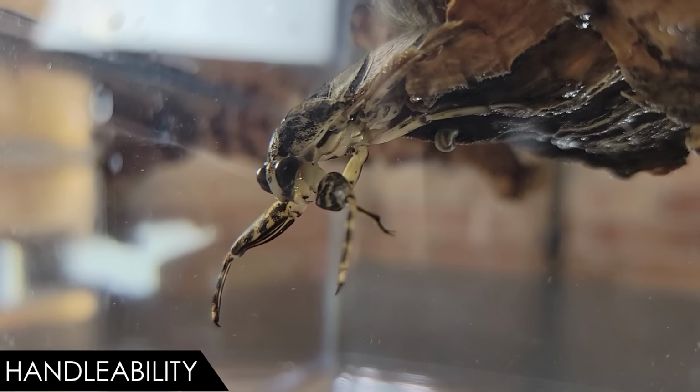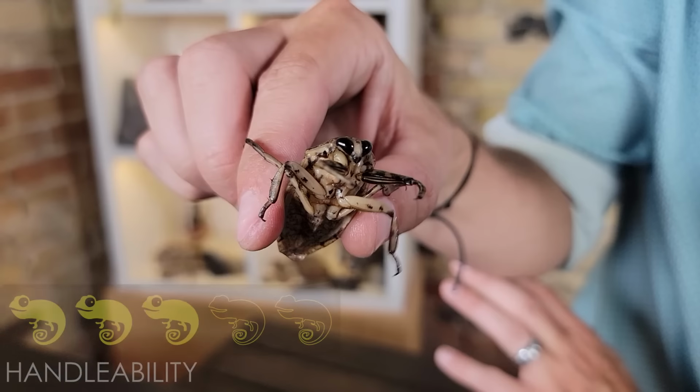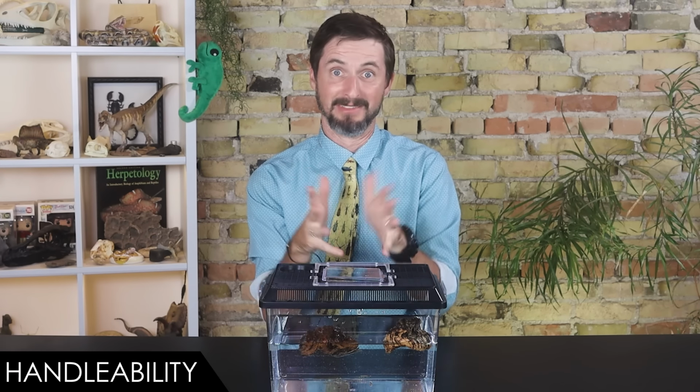When it comes to handleability, we give the toe biter a score of 3 out of 5, which might sound crazy if you've seen this.